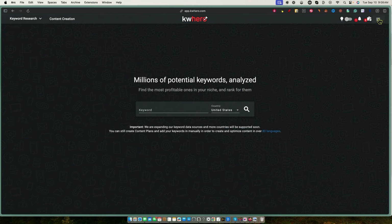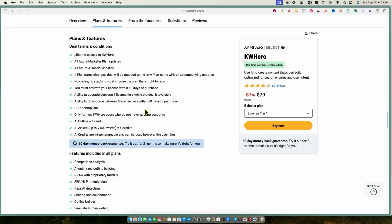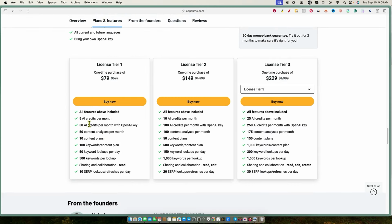Let's go over here to the settings section, and you'll be able to see right here what AppSumo license you have if you buy that lifetime deal. I was kind of looking, like, how in the world do I have the 50 AI credits? But that is because when we look at the plans and features, I brought my own key, right? So you can bring your own API key and it'll unlock 50 AI credits instead of only using 5 AI credits if you do not bring your own key.